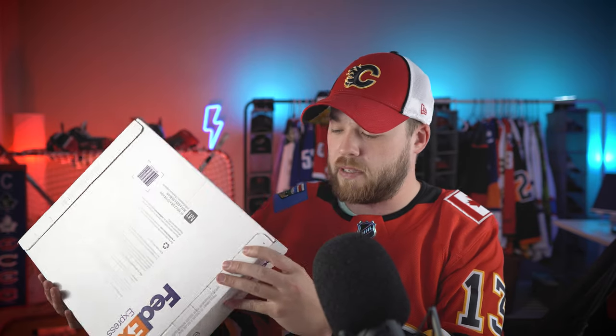However, I'm also extremely excited about what's potentially in this box, and I say potentially because it's one of two jerseys that I've ordered. It's either going to be, behind me, this way, mirrored, a Rangers jersey or a Calgary Flames jersey. So no super spoilers, but at least you know what team it is. All right, let's get into this. This is, I think, the fifth or sixth, maybe seventh hand-stitched jersey in my collection. I'll have to count them up, but anyways, let's get into this.